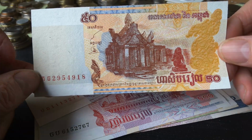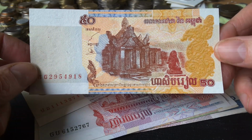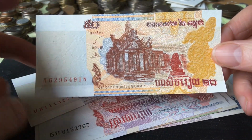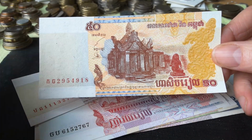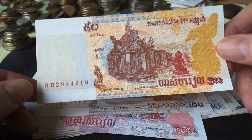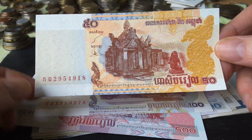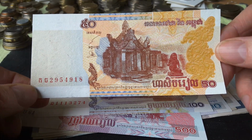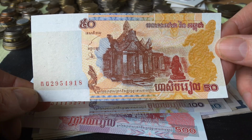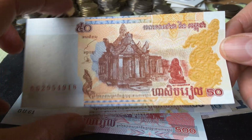Cambodia did issue coins in 1994, but as you can see, 50 riels, which was the lowest coin, and the coins have been replaced by banknotes. So this is a country that only uses banknotes and doesn't use coins anymore. If you go to Laos or Vietnam, you'll notice that they also just use banknotes. And there are a few other countries like the Congo, Guinea, and probably a few others that only use banknotes.